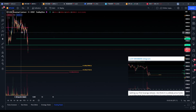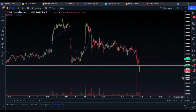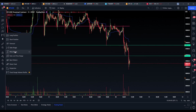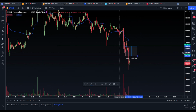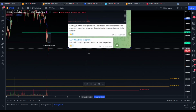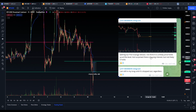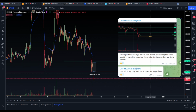So how did I approach that? Well, I traded it anyways. And what I said is I'm going to take a small position off this reaction, but I'm only going to take a 0.5% risk. So I have very little exposure. Let me pull this up. This is me going over our first bounce. I said, getting our first local golden pocket retrace, I do not think it is likely price holds up at this level. Not surprised there's buying interest, but not likely it holds. I am still in my long until it stops out regardless.